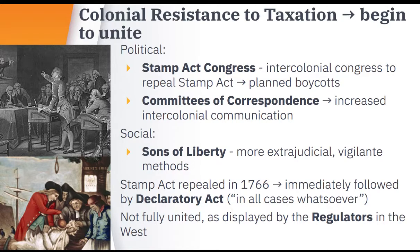Boycotting, of course, has a major economic impact on the British, right? If people suddenly are no longer exchanging paper goods, or if they're exchanging them in a covert way to avoid putting stamps on them, then the British aren't going to make any money, and the Stamp Act isn't really going to have any purpose if it doesn't collect any revenue.